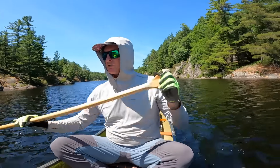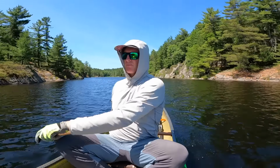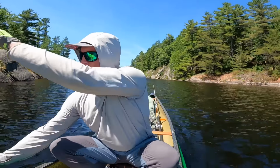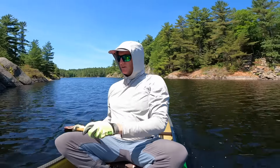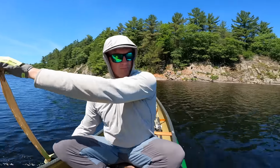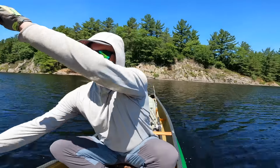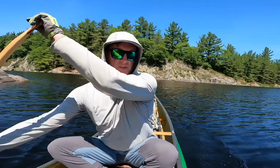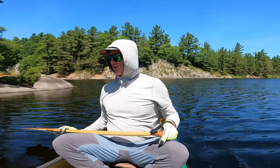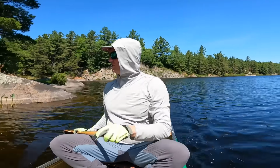So we're heading down a little channel here into South Spider Lake. Get to see the site that I'm staying on tomorrow, which will be kind of cool. So it's about 3K, 3.5K to the portage, and I'm just going to do the 740 or 780 or whatever it is. Two trips, boom boom, and I'll be out on the bay.